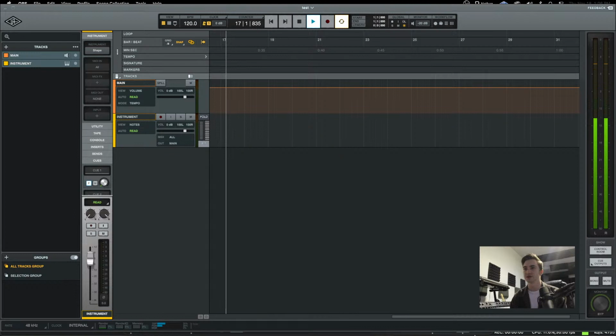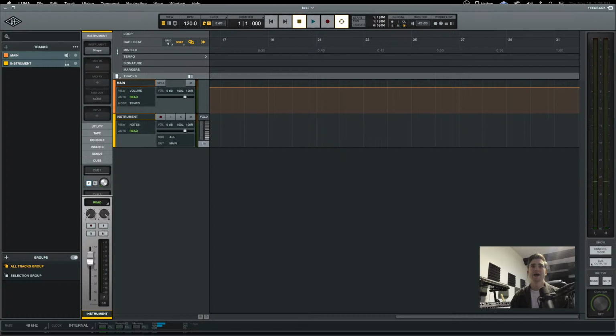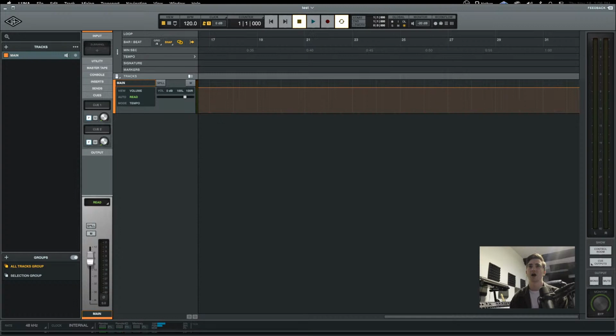Very cool. So for those of you who have never seen this, this is Luna. I don't think it is the most commonly used DAW for sure, especially since it was only released a little while ago. I really like it though. It's organized in a kind of familiar way for those of us who have used Logic or maybe even Pro Tools.